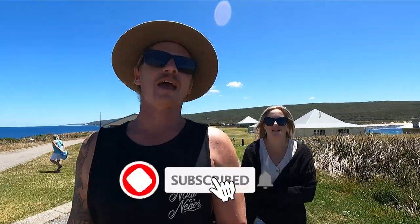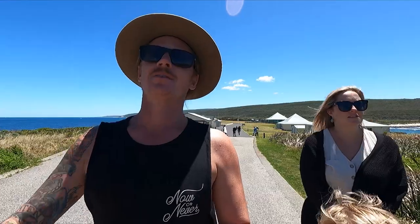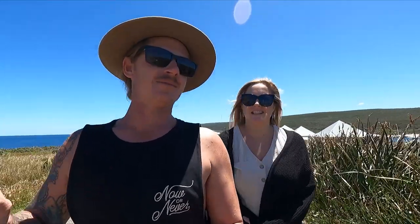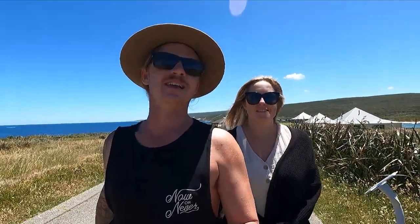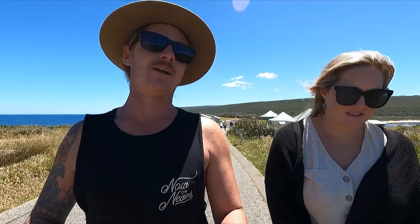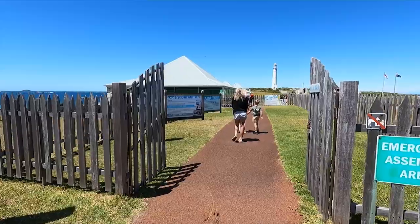Righto, guys. So we've come out to the Cape Leeuwin Lighthouse. Now, this was built in the late 1800s. And Cape Leeuwin that it's located on is actually where the Southern and Indian Oceans meet, I think. Two oceans meet here. Now, I don't know if you can see them meeting, but we did speak to friends recently and they reckon they could see a line where the two oceans were hitting. Obviously, that comes down to weather and currents, but yeah. It'd be pretty cool if we could see some of them.